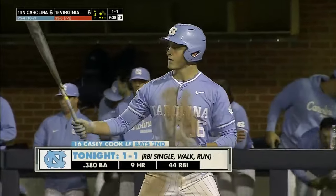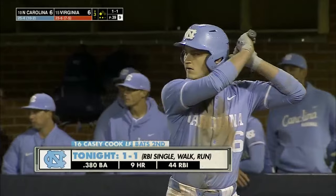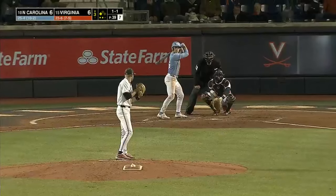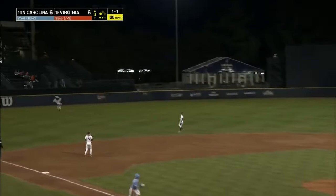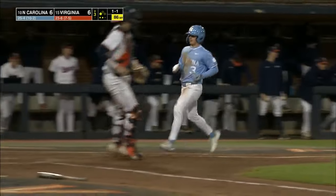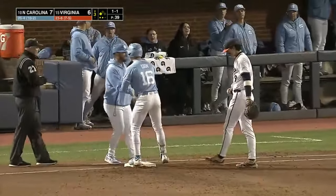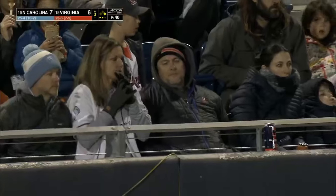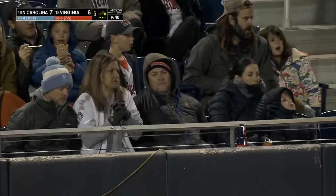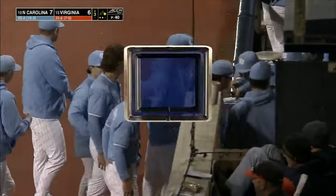And North Carolina has done this all without hitting the ball out of the ballpark tonight. Cook lines that one into shallow left. It's a base hit. It'll give the Tar Heels the lead, 7-6. Casey Cook, looking to drive in runs all year long, comes up big. Two-out hitting wins ball games.